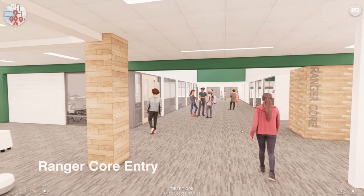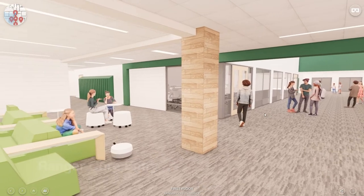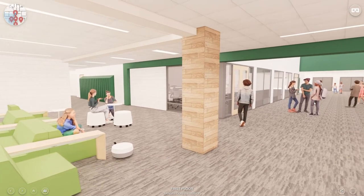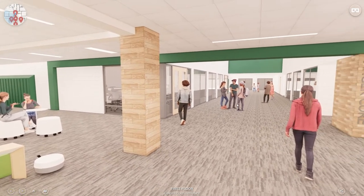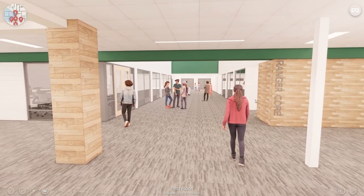The Ranger Core is the heart of Central Middle School. It will be the first space you come to as you enter the academic wing from the main office. You will immediately notice an extra-wide corridor that leads into a new, bright, welcoming space. Let's take a closer look.